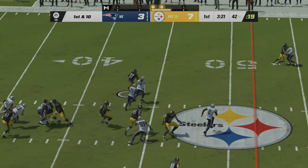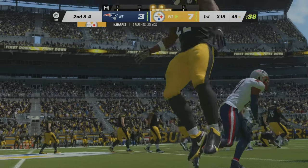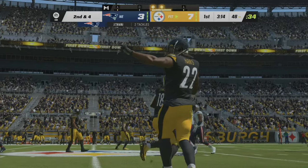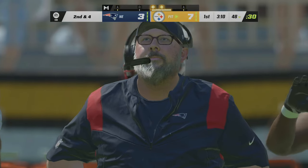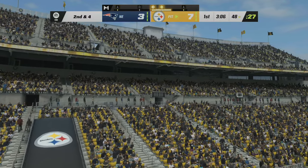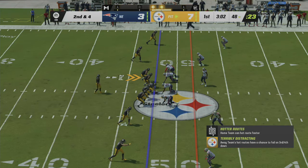First down, and they go back to Harris. And he's going to bowl his way forward to the 48. It's a 6-yard gain on the ground, and that'll make it 2nd and 4. A quick burst there, and he nicely bit off a pretty decent gain. The last run got 6, now 2nd and 4.